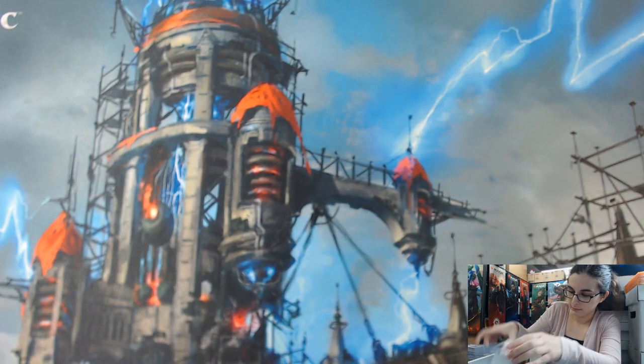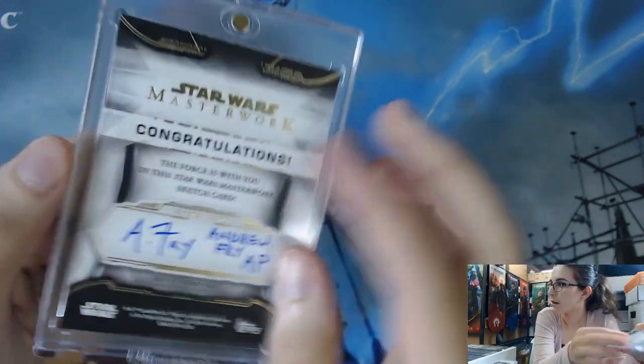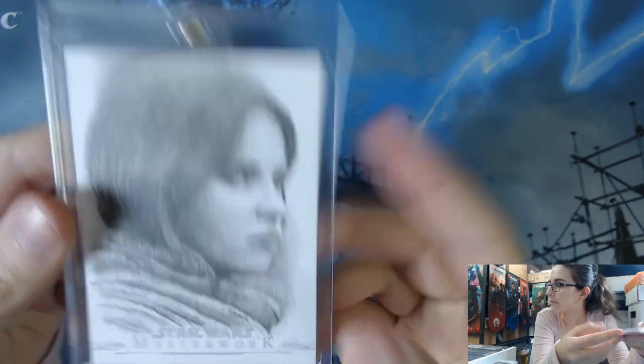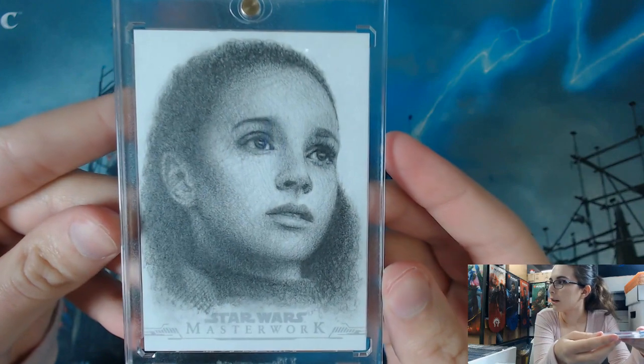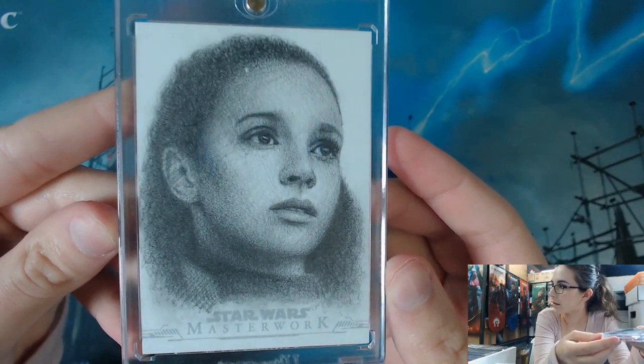A little bit out of order, but this is also one of the artist proofs I picked up. This is Jin by Andrew Fry. AP. See, right there. AP. And then Enfys Nest. I don't character collect Enfys Nest, but I saw it, and it was so stunning, I said I had to add it to my collection.